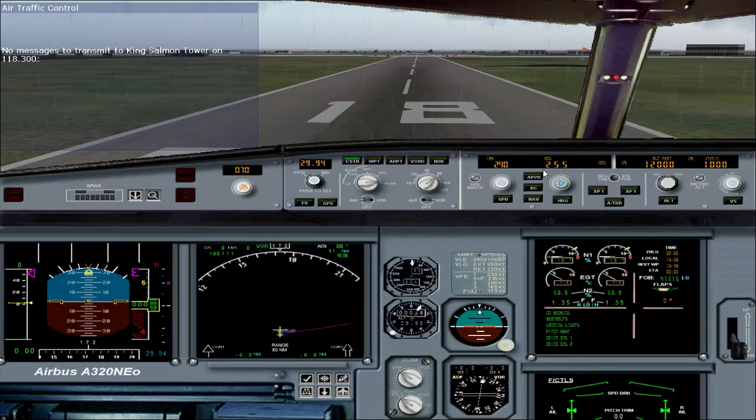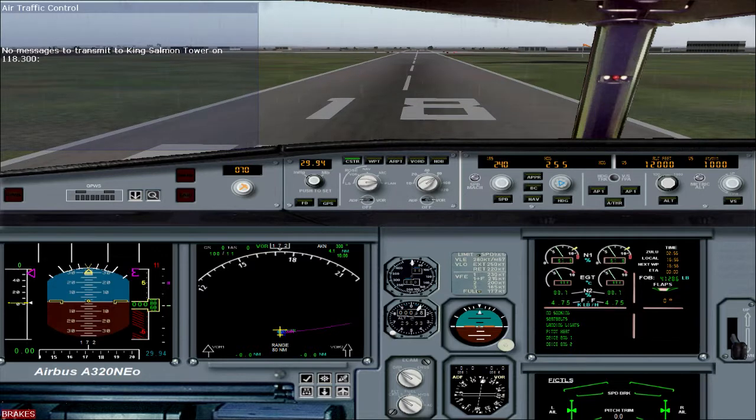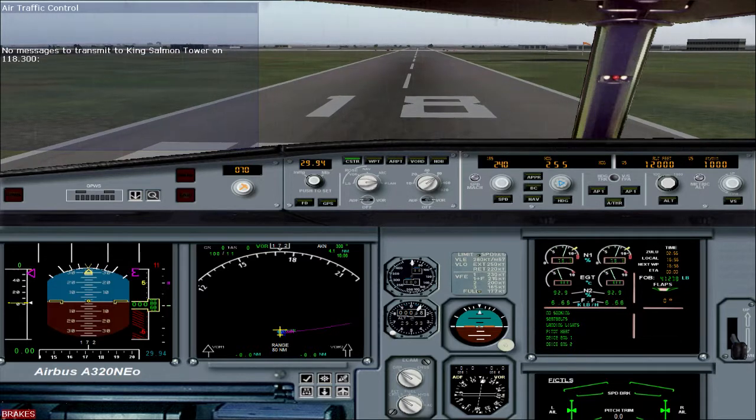Now normally I would use the autopilot to control the thrust for takeoff. In this particular situation, because I'm taking off at a relatively short runway for this aircraft, given I'm at maximum takeoff weight, I'm going to apply full thrust with the brakes engaged, and that will allow the engines to spool up to full thrust before I even begin to move. And that will allow us to accelerate down the runway a little bit faster than we otherwise normally would.